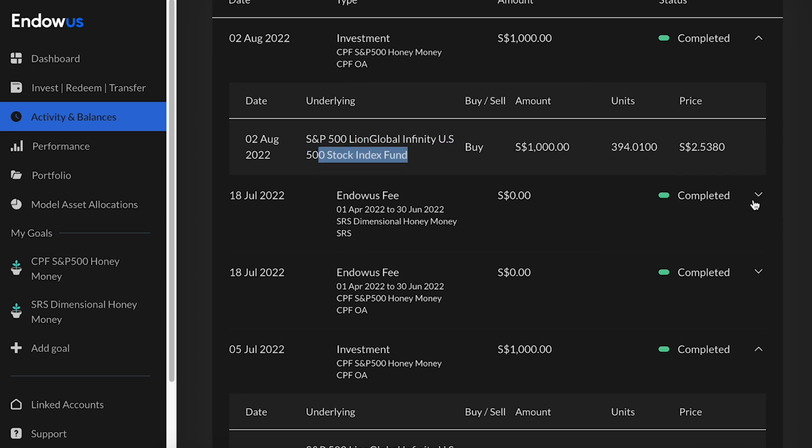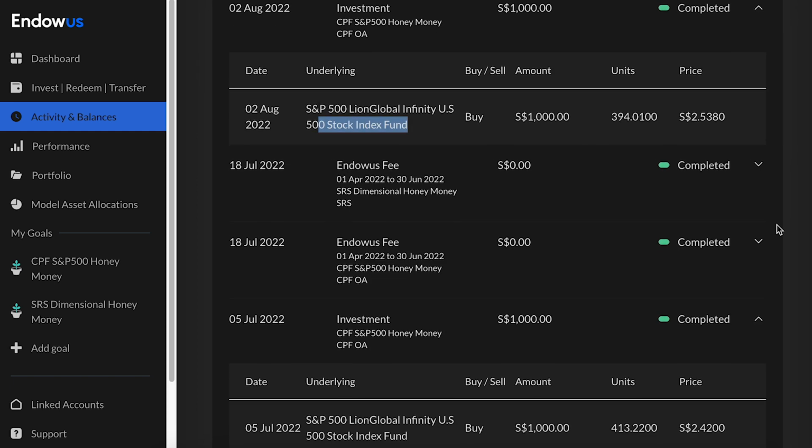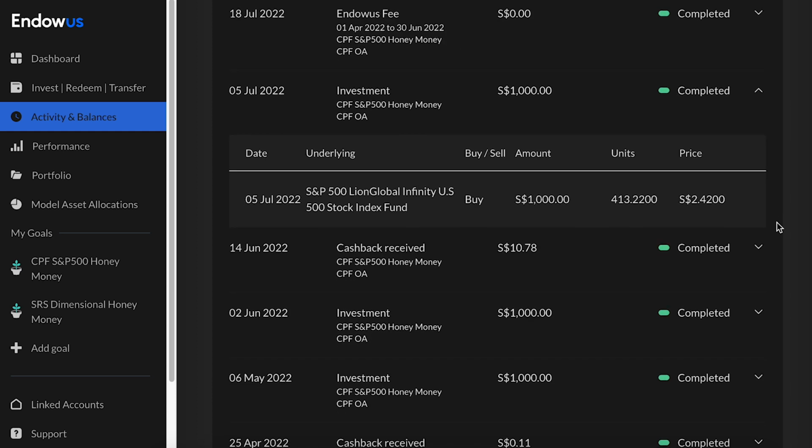Endowus will take some processing time after the first calendar day, because unit trusts really take a longer time compared to your normal ETFs where you can buy instantly. So don't blame Endowus for that, because I think there are some checks that they need to do and verify the source of the funds.